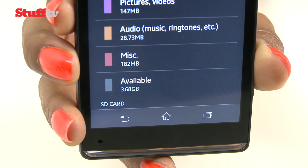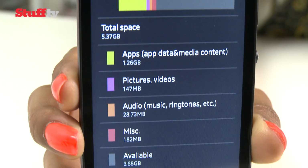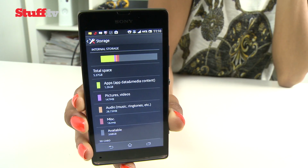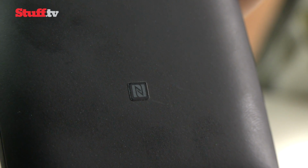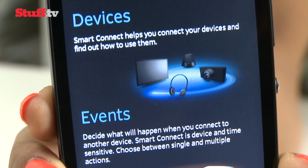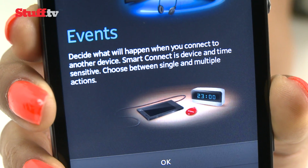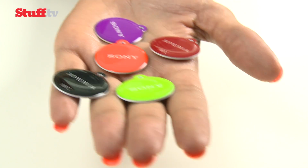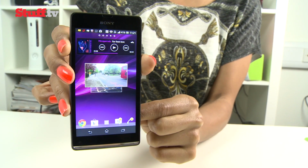Now, with 8GB of storage, of which only 5.5GB is actually usable, you'll need to make use of the microSD card slot for all your multimedia content. And with NFC on board, you can wirelessly communicate with compatible smartphones or a range of NFC gadgets like TVs and speakers, or you can connect with Sony's smart tags simply by tapping them together.